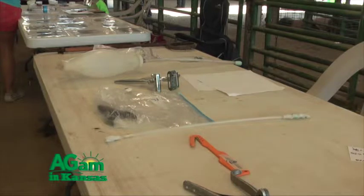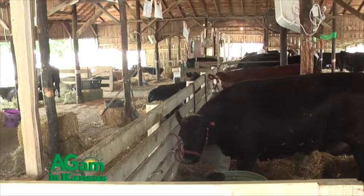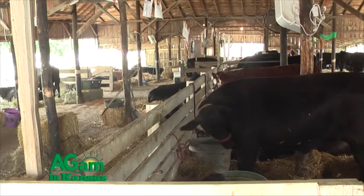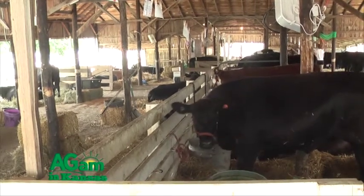And then I'm also in sheep, where I go out in my flock and I pick out a market lamb and then a breeding lamb, and I exhibit them here. And I also do market steers at the fair. So I go out in my grandpa's cattle herd, and I pick whichever steer I think is going to do the best, and I bring it, feed it and get it ready and bring it here.